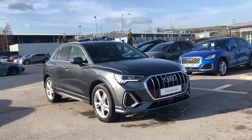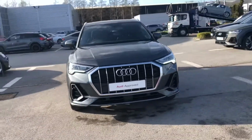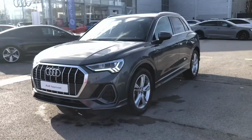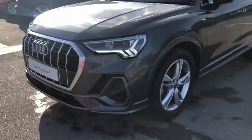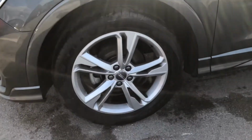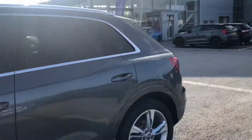My name's Fiona and today I'm so excited to give you a tour of this Audi Q3 S-Line that we've got in stock at the minute, giving 150 PS and finished in one of our favourite paints here, the Daytona Grey Pearlescent paint. As you can see, we've got the stunning LED headlights with LED daytime running lights, as well as the incredible 19-inch 5 twin spoke dynamic design alloy wheels.